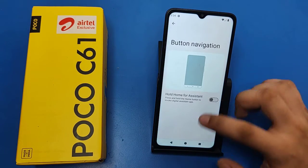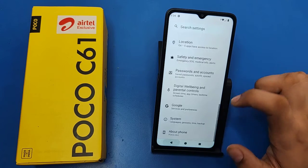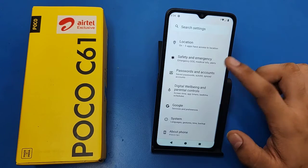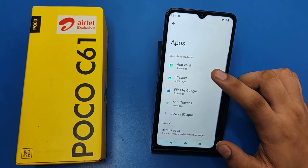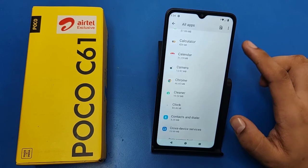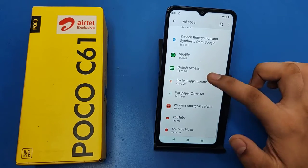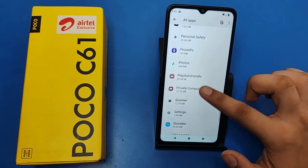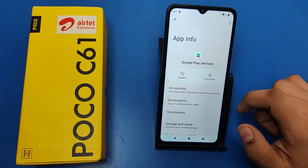First you have to open your settings, friends, then search for apps and click on apps. If YouTube, Files by Google, WhatsApp, Facebook, or any app is crashing, then first swipe up like this and you can see Google Play services.